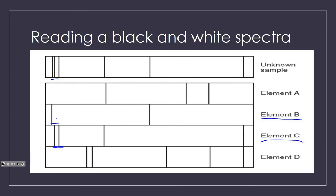Let's look at element A. It looks like it's close, but it has something here that the unknown doesn't. So because it doesn't have that, it can't be A. Now I'm looking at D. D has 2 right here that this does not have, so it couldn't be it. Can you see I'm just going really quickly.